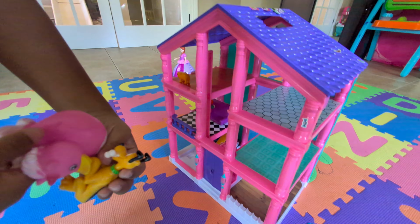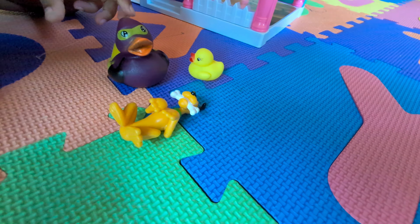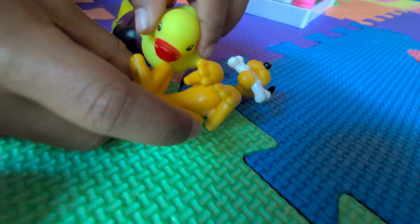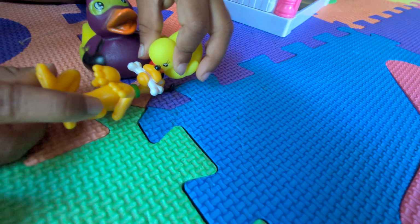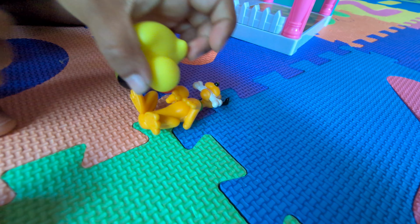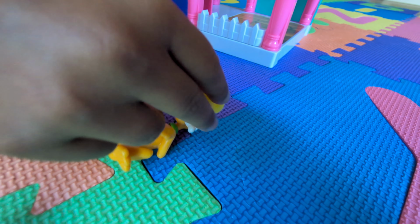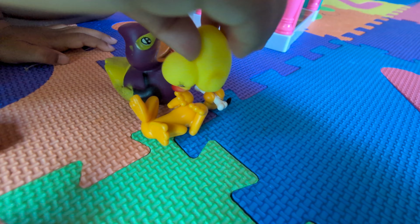What's that? Food? They're going to eat it. They're going to eat the dog? What are they eating? They're eating the dog. Wow, that's a big dog to eat. I don't think ducks eat dogs, but maybe. Yum, yum, yum.